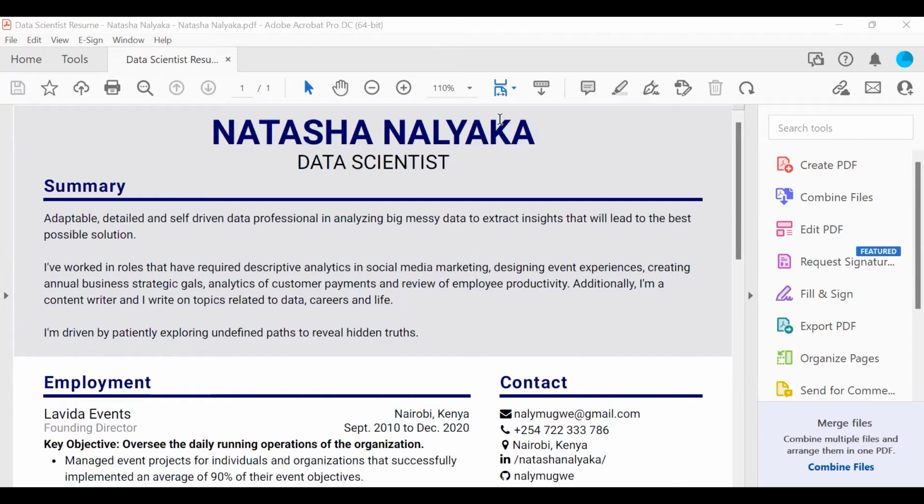With Natasha's CV, she's got: I'm an adaptable, detailed, self-driven data professional in analyzing big messy data to extract insights. So this first line is great. She's telling you that she's detailed, she's self-driven, and she can analyze big messy data that would lead to the best possible solution. She's telling you that she has experience in extracting data for insights, and she used the words big and messy. What that says to me is that data doesn't always come in a structured format. Sometimes it's unreadable, it's not been labeled. So what she's telling me in this first line is that I can look at messy data and streamline it to solve your problem.